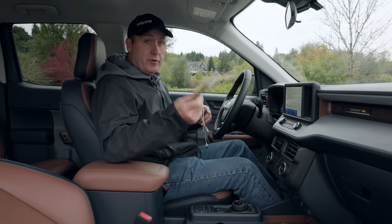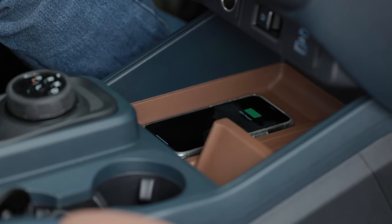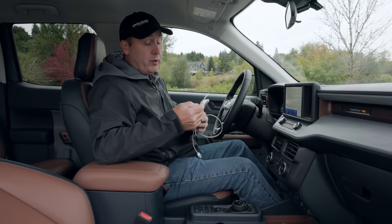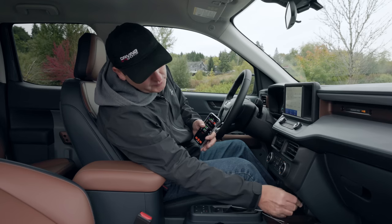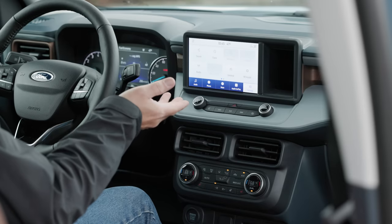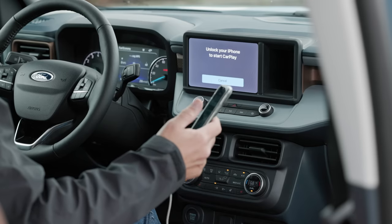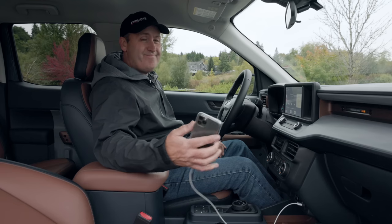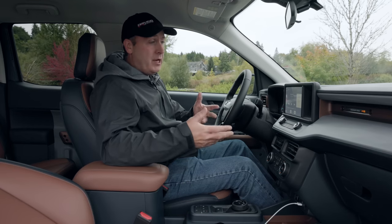That's really more useful if you're doing Bluetooth audio, but you know, you just place it right there and it'll start charging. But if you want Apple CarPlay or Android Auto, you're gonna have to plug in. And they provide you both a USB-C as well as an older style USB plug. And boom, Apple CarPlay. Now, the one nice thing about wired CarPlay is it always works. We've been getting some really sketchy experience with wireless CarPlay and a number of the new devices.